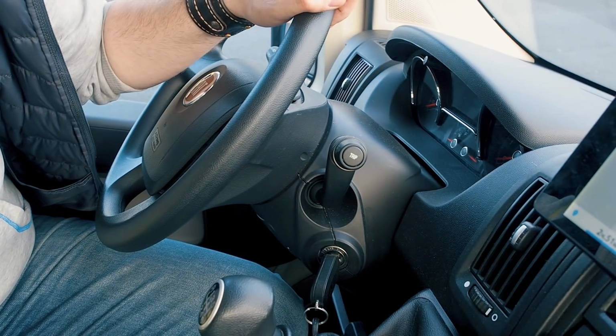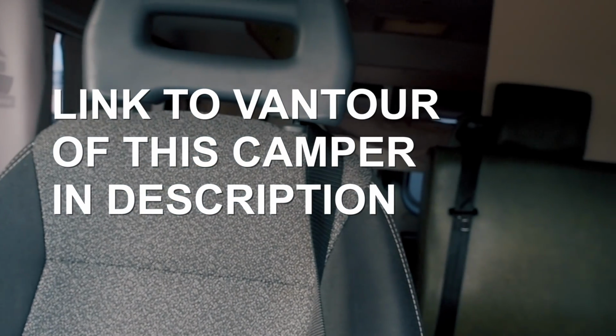First day with a new campervan I rent from Indie Campers. I'm driving it right now, it's a Fiat Ducato based campervan, and I will show you a separate video with a van tour of this conversion. It's a very interesting one, very functional and spacious. I can give you a little peek of it.